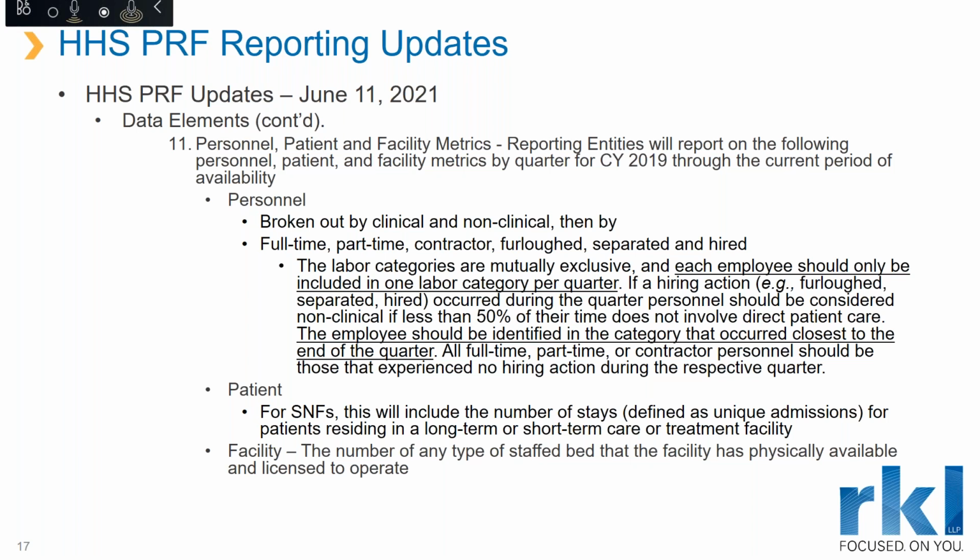And it is the number of unique admissions of patients residing in the long-term or short-term care of the facility. What this means is, unlike what you did for Pennsylvania, you're not submitting the number of days you had the person in the facility, you're submitting the unique number of residents you had in the facility.